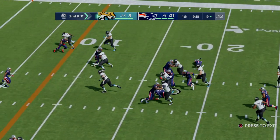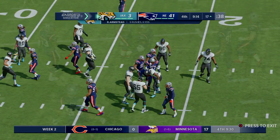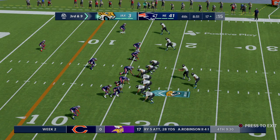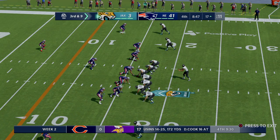A run here with Armstead. And he'll get this one down to about the 17. After getting stuffed on first down, not much better there. 2 yard gain. A 2 yard gain on the play. And it's third down.